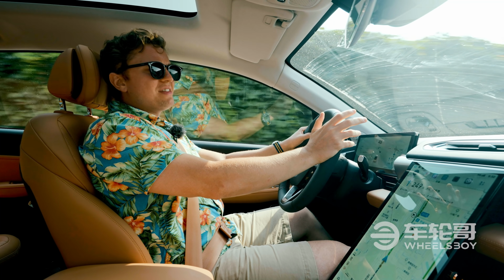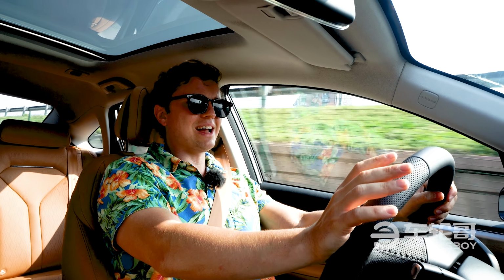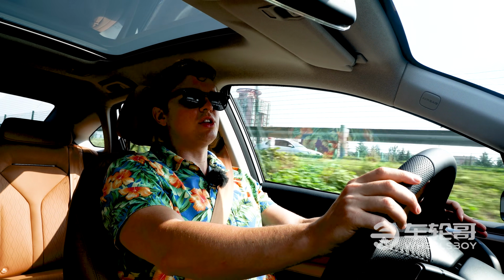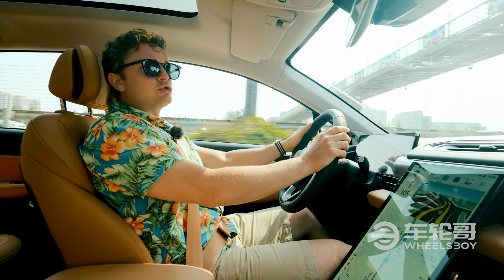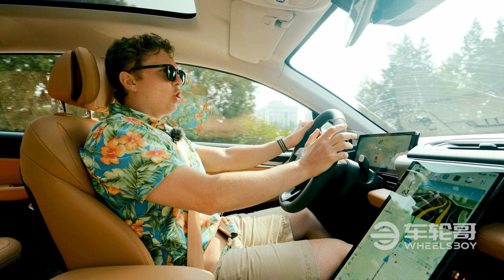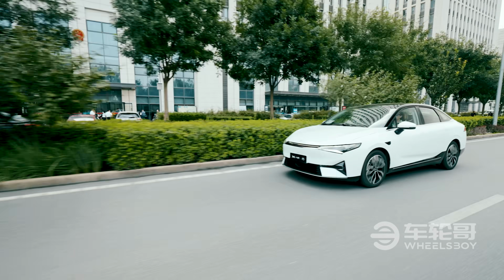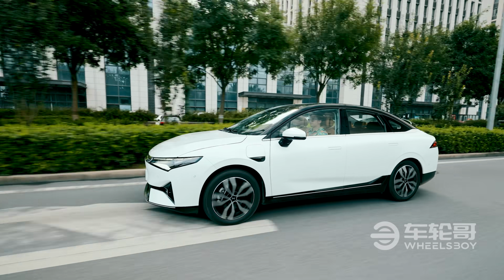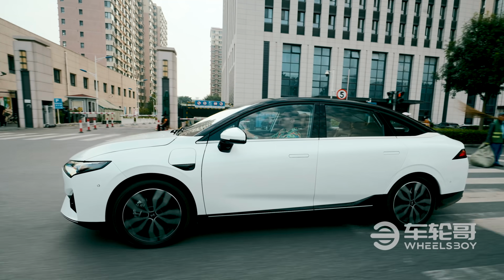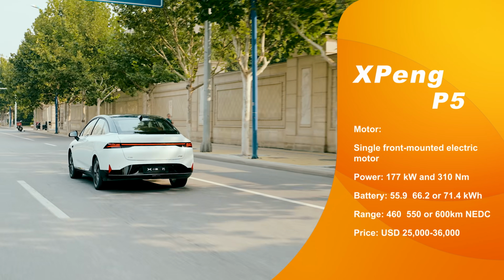Before I start talking about the driving dynamics of this car, I'll talk a little bit about some important information, starting with the fact that this car is built on the same platform as the XPeng G3. That means it is a front-wheel drive only car versus the P7 platform, which is rear-wheel drive or all-wheel drive, depending on whether you have the single motor or the dual motor version. This car is single motor only, front-mounted of course, and it makes 177 kilowatts and 310 newton meters of torque. That's about 237 horsepower and 230 pound-feet.